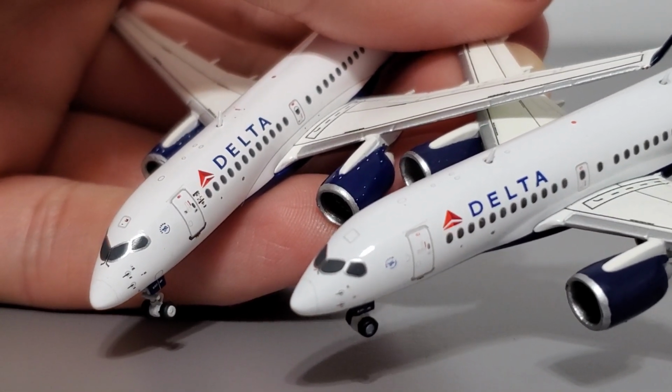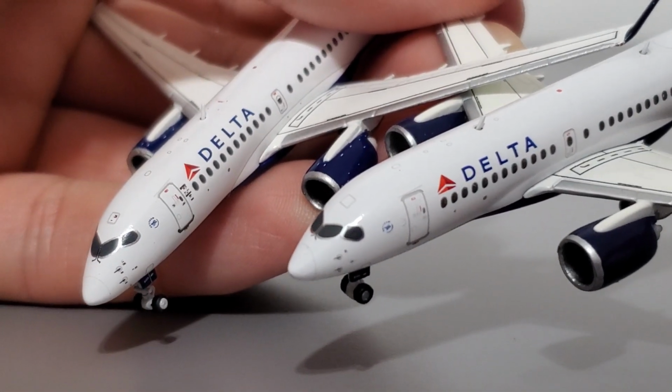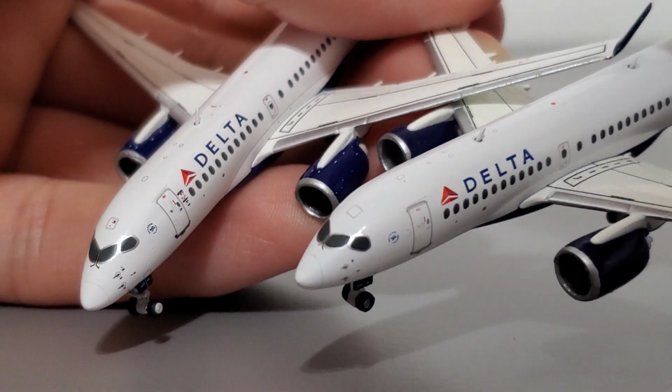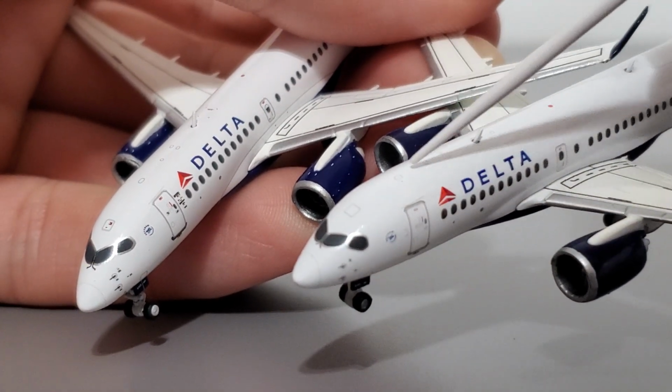The top of the fuselage is where you can see, I guess, the majority of the difference in printed details, and I just realized I'm holding them wrong. The model on the left side is actually the one from 2022, and the model on the right side is the one from 2018.